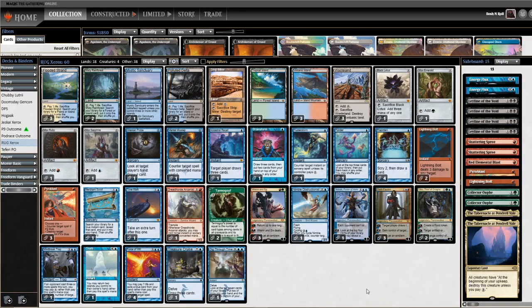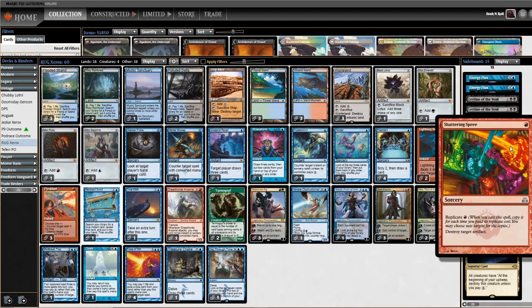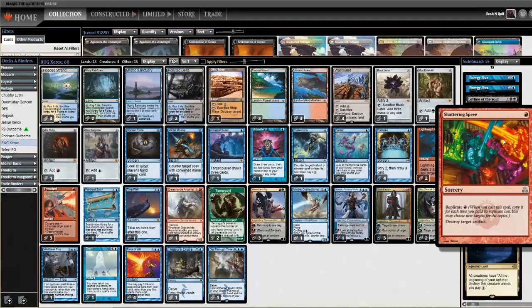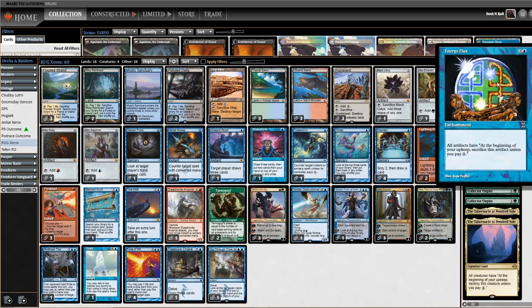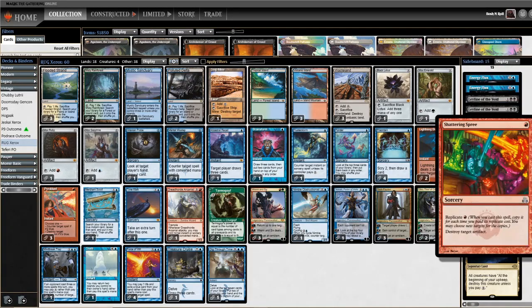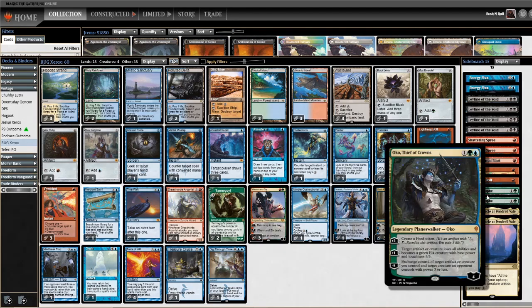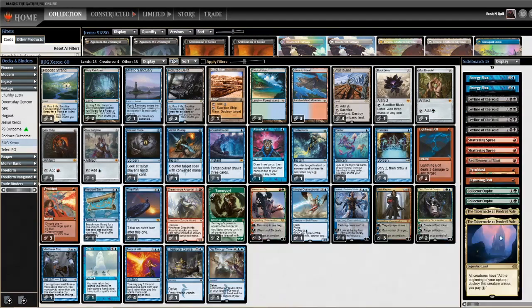Sideboard is pretty straightforward. We got Energy Flux and Shattering Spree. Moxfield is automatically enlarging every card I mouse over, so sorry if it gets weird. I'll try to fix that when I pause the recording. But so I have Energy Flux and Shattering Spree for artifact decks like Shops. Leyline of the Void, obviously for graveyard decks. Collector Ouphe also for graveyard decks.